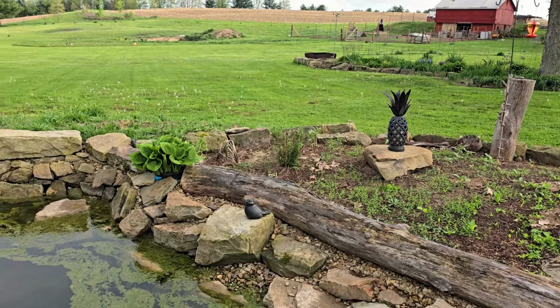Some more of these bright green hostas I put in this shady area just to add a lot of light and color. And right beside them is a bright pink rhododendron. This is a Holden rhododendron. It's not gonna get very big, but it has a very vibrant color.